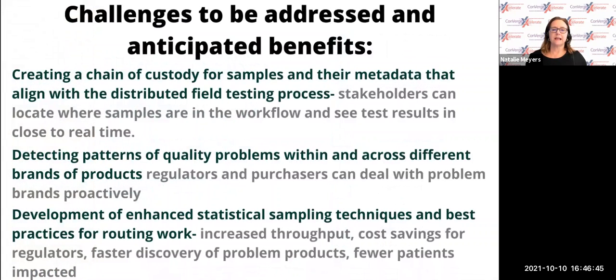The challenges to address and anticipated benefits of this project include creating a chain of custody for samples and their metadata that aligns with the distributed field testing process, detecting patterns of quality problems within and across different brands of products, and development of enhanced statistical sampling techniques and best practices for routing our work. Then, stakeholders can see where samples are in the workflow and see test results in close to real time. Our regulators and purchasers can deal with problem brands proactively, and we get increased throughput, cost savings for regulators, faster discovery of problem products, and fewer patients impacted.